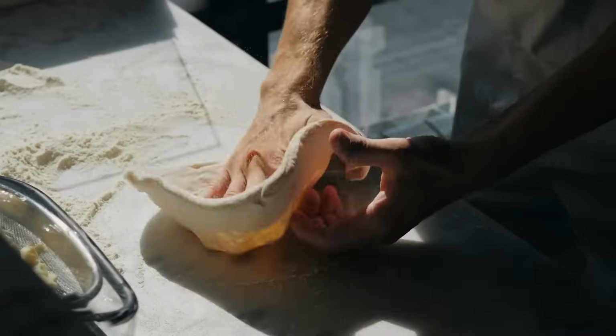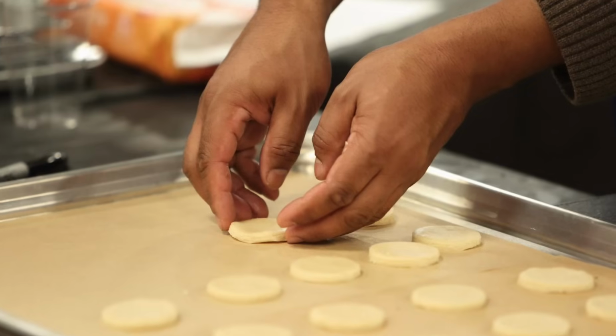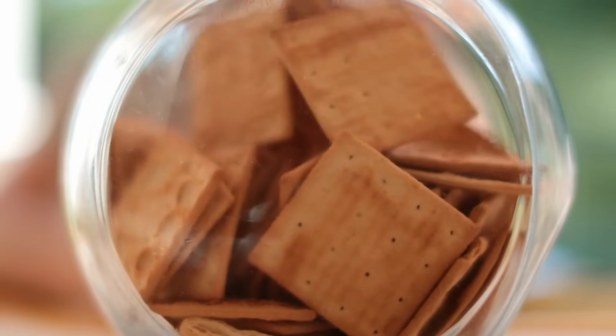Think of it like a pizza crust. When it's not poked with a fork before baking, it can balloon up in places. Crackers work the same way, but since they're meant to be flat and crisp, those holes are essential for keeping them from inflating like tiny balloons.